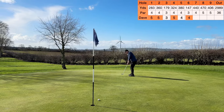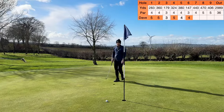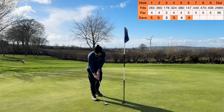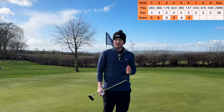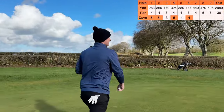Keep going. Keep. Oh, that could be good. Oh, it's just turned on me last second. No way. No way. Tap me in for bogey, hopefully. There we have it. Can you believe that? The ball was literally rolling the whole way to the cup and then it just turned dramatically last second. But sure, it's a bogey. We'll take it. On we go.